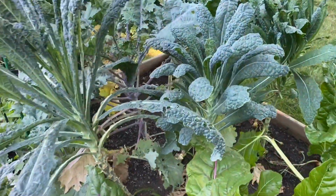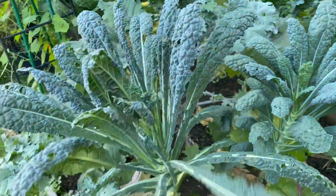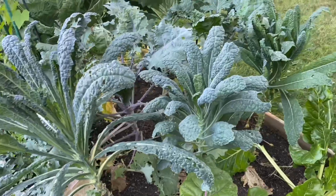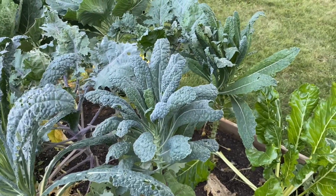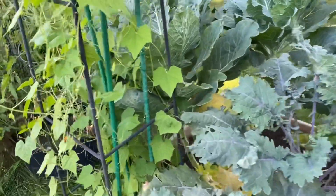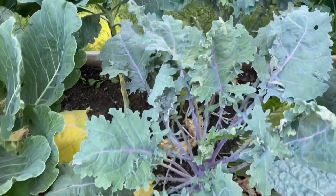Kales are still growing tall and strong. Getting a little bug damage, but that's okay. At this point in the season, I'm kind of sick of kale, but I'm still holding on to these. Hopefully they last throughout the fall season. And I have my scarlet kale holding on strong still.